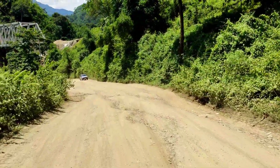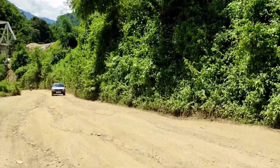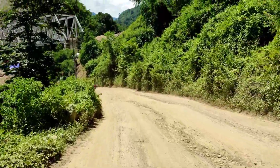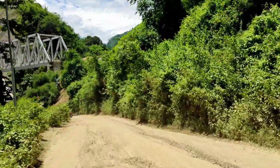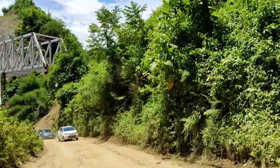This bridge, earlier days, the old bridge was there, but then recently, on the way, before reaching Sagali, this new bridge is being constructed, or is in the process of construction.